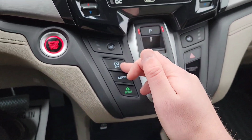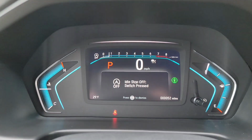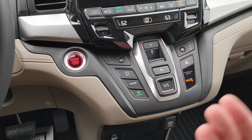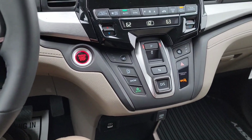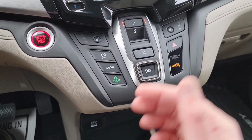You have idle stop. If you don't like idle stop, you can turn that off. Click that button, and there we go. You get a nice little reminder up there. Idle stop is off. Yes, you are going to have to hit that button every time you get into the car. The whole point of idle stop is fuel and emission awareness here in the US. That's just what Uncle Sam wants, so you got it.